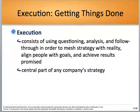You could talk about it all day long, but when are you going to do it? When are you going to go ahead and push the button? When are you going to pull the trigger? When are you going to do the job that you said you're going to do? That's what execution is all about.